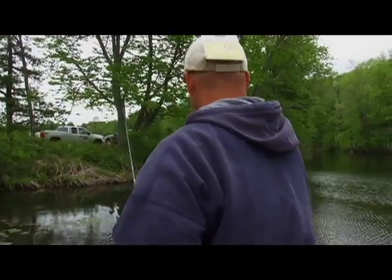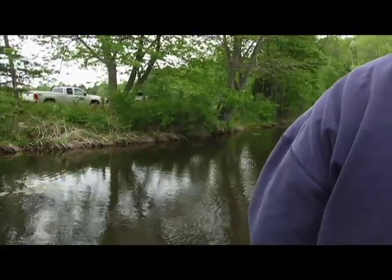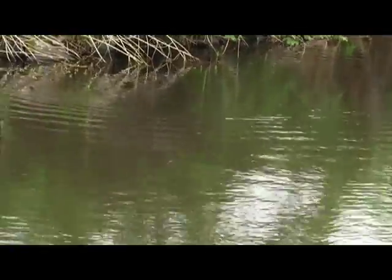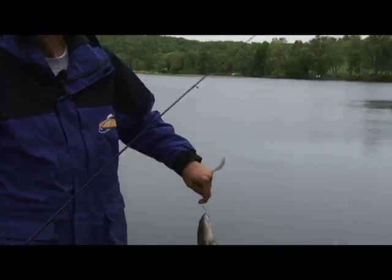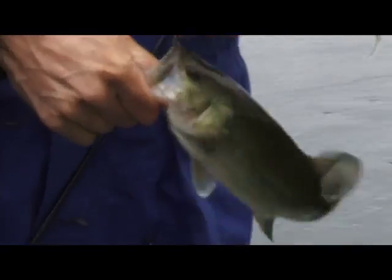Right under that bush, Blaine, I just missed one. See, that's something right there. That proves these fish are just specifically reacting to the first lure in the area. That might have been him. I'll clean up the dinks for you, Tim. I'll clean up the peanuts. There he is.